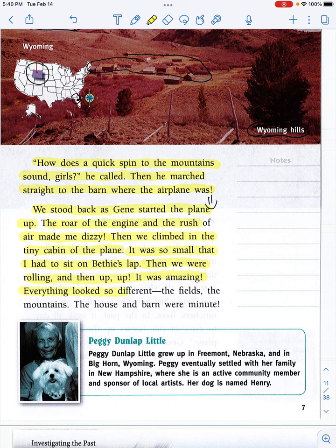Everything looked so different. The fields, the mountains, the house and barn. The house and barn were minute.